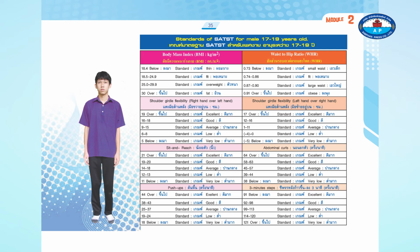Abdominal curls. 64 and over, standard, excellent. 58 to 63, standard, good. 45 to 57, standard, average. 39 to 44, standard, low. 38 and below, standard, very low.